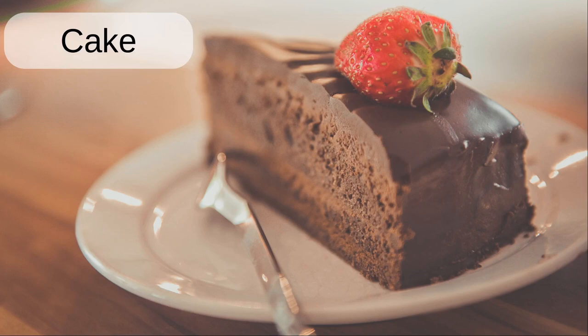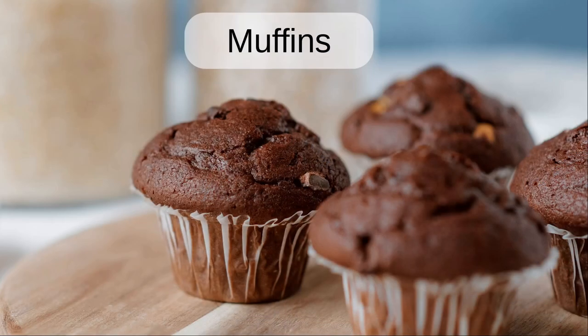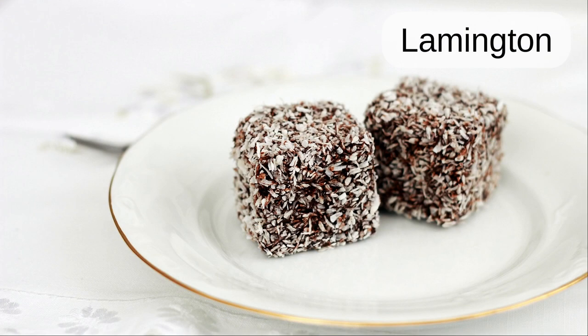The dessert, we can get a slice of cake. A muffin is like a small cake, but I recommend trying a Lamington. It's like a cake, but completely covered in a chocolate sauce and then dipped in coconut.